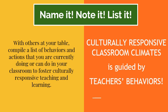The activity is called Name It, Note It, and List It. The participants, in this case teachers, will do this at the tables where they are, probably in groups of about 4 or so. They'll compile a list of behaviors or actions that they currently use that foster culturally responsive teaching and learning, because they're not doing everything wrong, and I'm not here to lecture them. With this presentation, I'm going to be sharing with them and helping them become more aware of how we can implement culturally responsive pedagogy. Of course they're already doing things, or have current practices, I should say, that are in line with being culturally responsive.